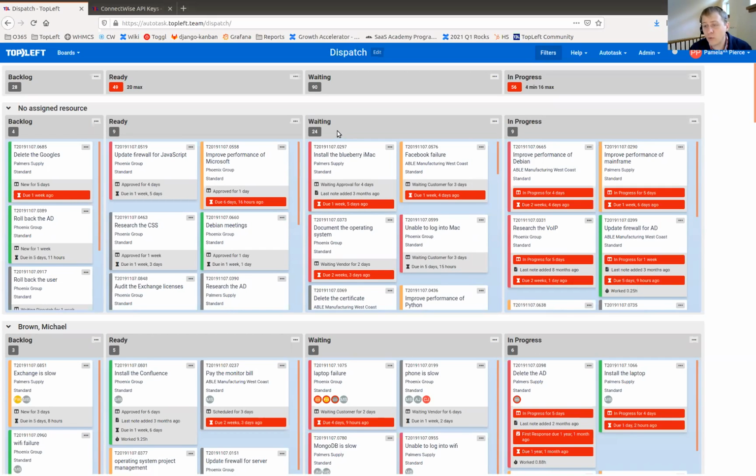Actually, we'll count up the warnings too, where warnings are where it is getting close to the SLA but hasn't yet violated the SLA, or getting close to the due date but hasn't yet gone over the due date as well, because those are thresholds that you can set in the columns too.